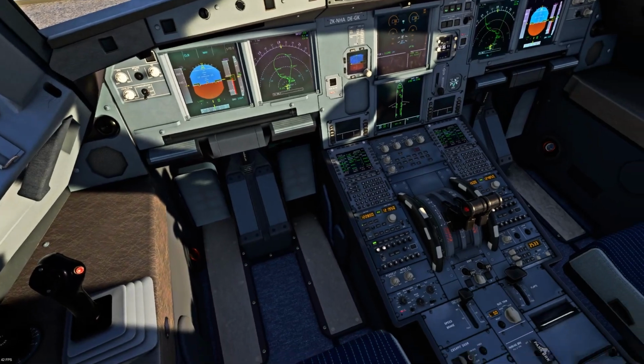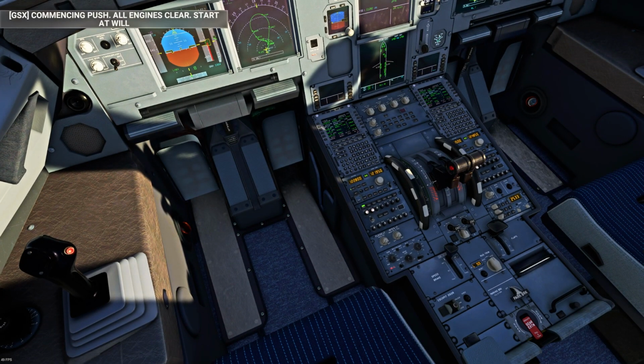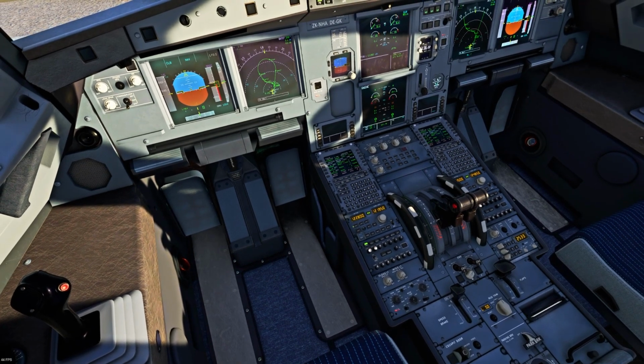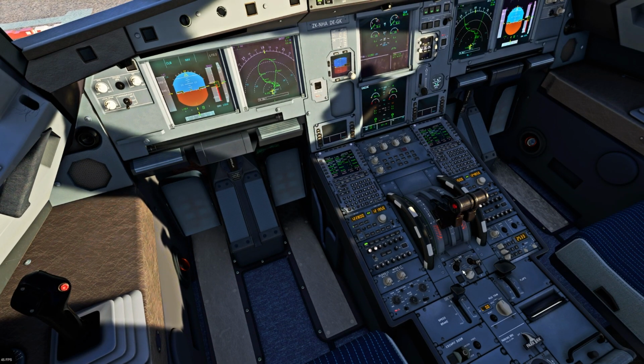All right, they're ready for us to release the parking brakes. Commencing push. All engines clear. Start at will. All right, we are cleared to start the engines. We'll go to ignition start, and we'll get engine number 1 spooling up.